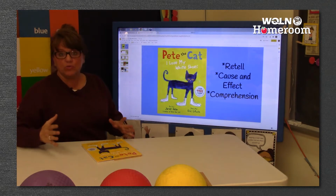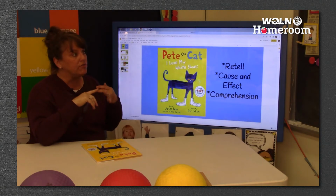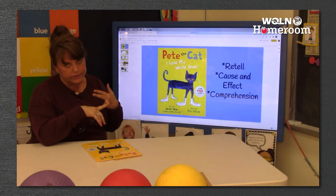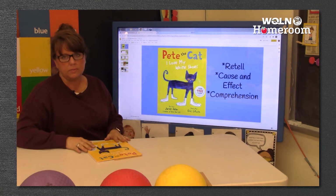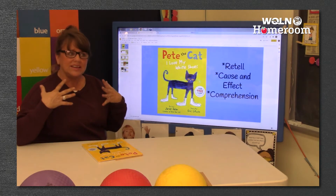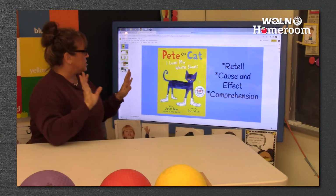I thought it would be really cool if we could try and remember how to retell the story, try and figure out what happens when he steps into some certain things like the strawberries, okay? And then we're gonna see if we can remember what all of the story is about and what it means. That is retell, and that means you're trying really hard to remember all the cool stuff that happened in this amazing book, okay? So here we go.